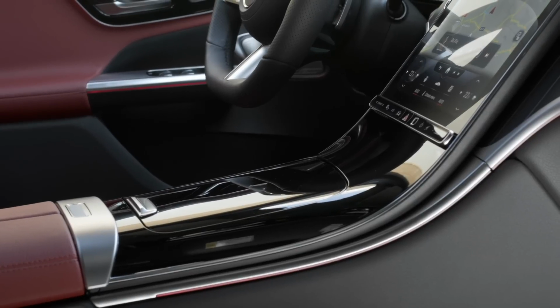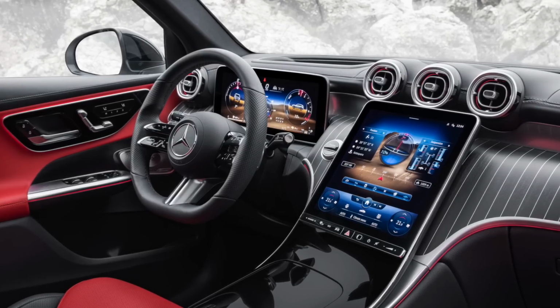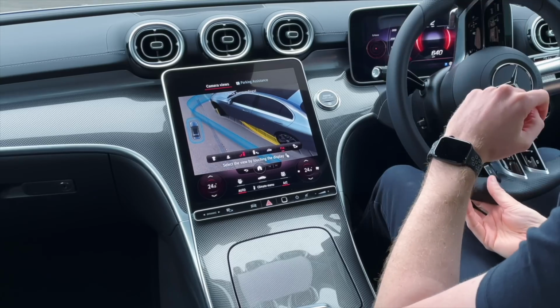Now jump to the interior, this is where you'll see most of the eye-catching changes, with the central screen angled toward the driver, just like in the C-Class. Now I have used this new multimedia system before, and I've got to say it is absolutely incredible.